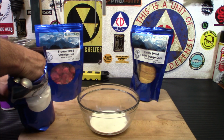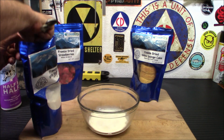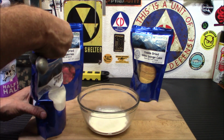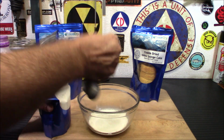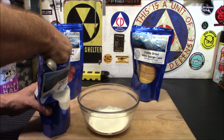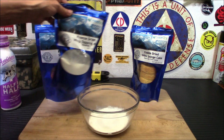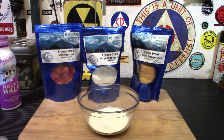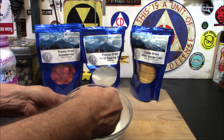Now at first this is going to seem kind of crazy, and it's not going to seem like it's going to work very well. You're going to think it's going to be all watery. But just give it time, and it will bulk up nicely. A little too much on the first one, so a little less on the second one. And there we go. That's about 4 even tablespoons. Okay, so basically what you're going to do is just start mixing.